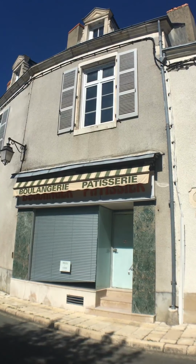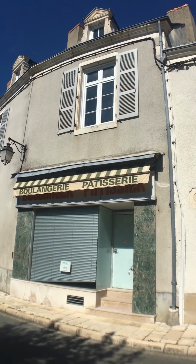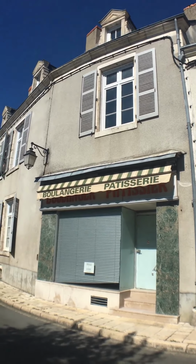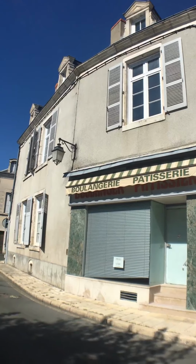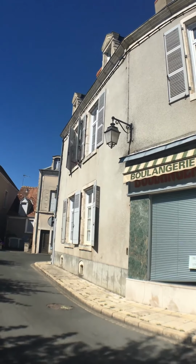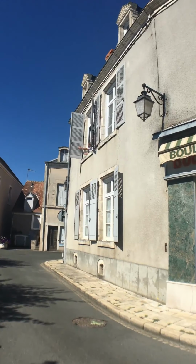We are in the Place de l'Hôtel de Ville, the square of the mayor's office, and the property for sale is this one, which comes with a former boulangerie-pâtisserie and is a large 5-bedroom house that you can see here on the right.